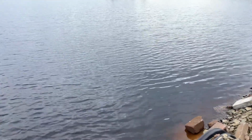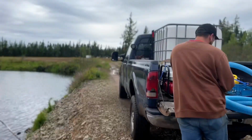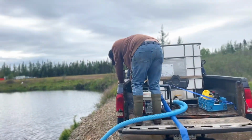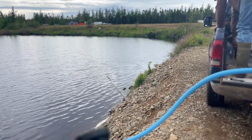We spent a few hours at this beautiful lake filling up the water tank for the sprayer. For those of you that don't know, Bruce is a blueberry farmer 6 months out of the year. So sometimes I like to give him a helping hand.